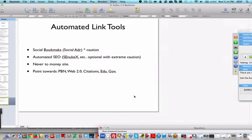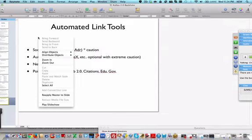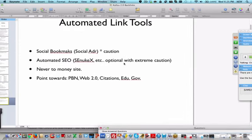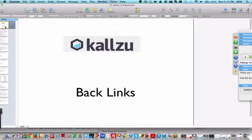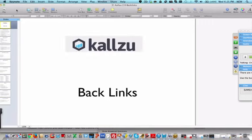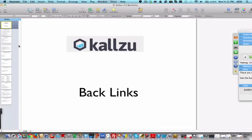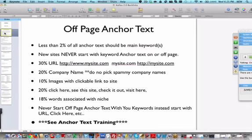So, okay, let me increase the size here. Alrighty, so let me go to the top here. So let's talk about backlinks now. Okay, and this is not going to be real complicated. I've boiled this down to the basics on here. Some of this will be new, some of it won't, but let's go ahead and get started in here.